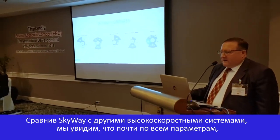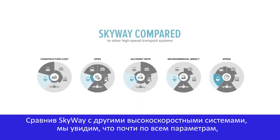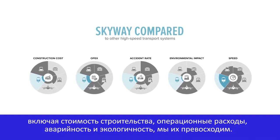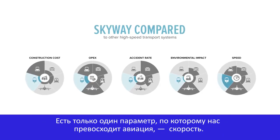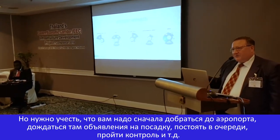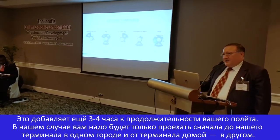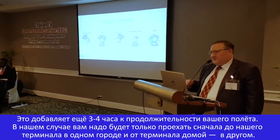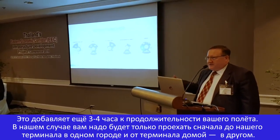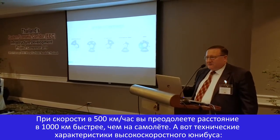If we compare Skyway with other types of high-speed transport systems, you can see that almost all the parameters, which are construction cost, OPEX, accident rate, and environmental impact, we are better. Maybe the only point where we look a bit worse compared with aviation is speed, but we should take into account one point. If you go to the airport, you anyway need to wait for boarding, to stand in the queues, to pass control, and actually you have to add 3-4 hours to the time of your trip. In our case, we get from the city center or city suburb exactly to the city center or city suburb, and actually if you go for 500 kilometers or for 1,000 kilometers, you will get to the place of destination faster.